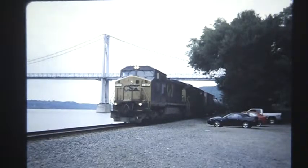In any case, this is the River Line. That's the Mid-Hudson Bridge in the background. That's US 44 in New York State, Route 55 in the back.